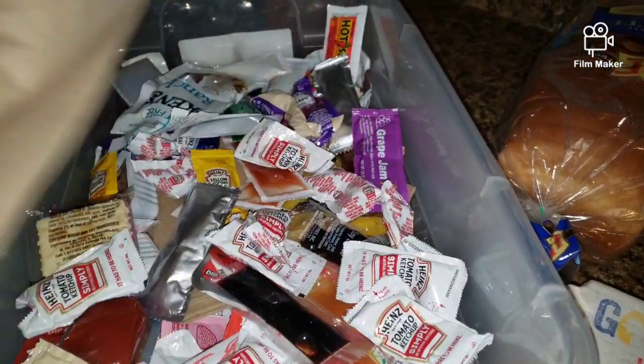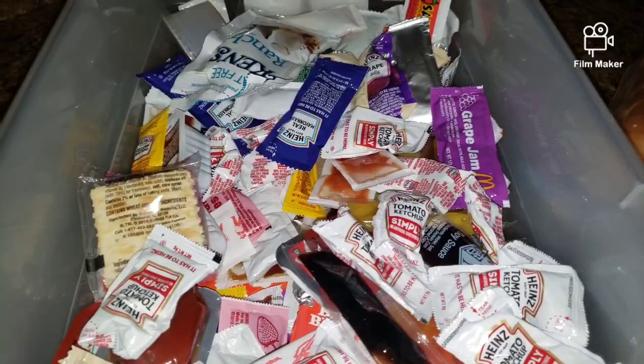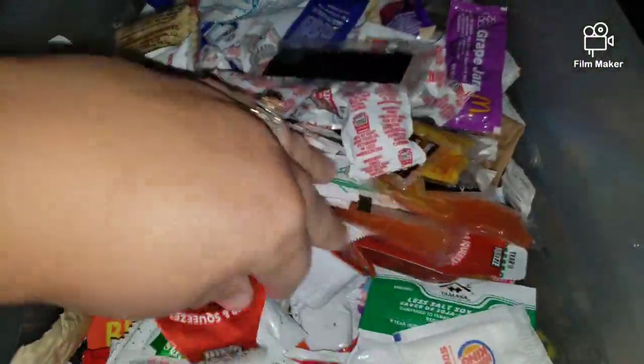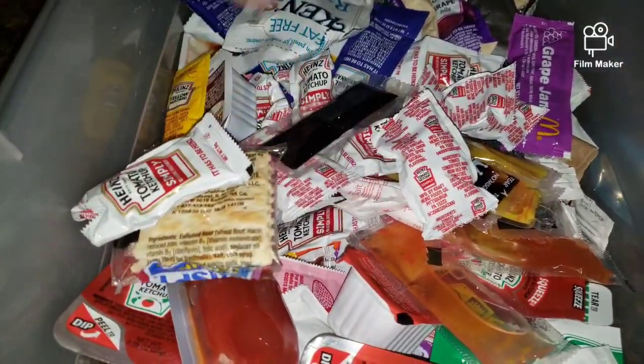And of course, my favorite box, the condiment box. And let me take the napkins out because yes, I do save those too. Oh, look, you can see there's crackers. I have tons of condiments, y'all, like so many. Oh, chopsticks come out too. So here's what I have.